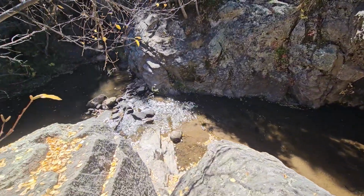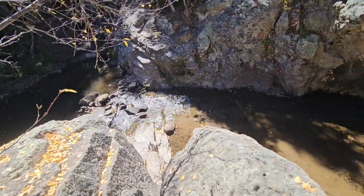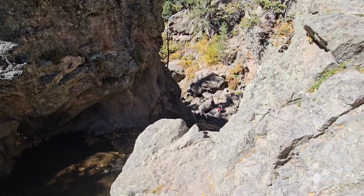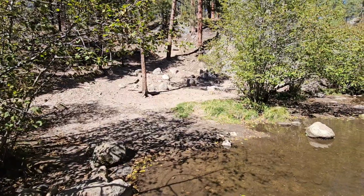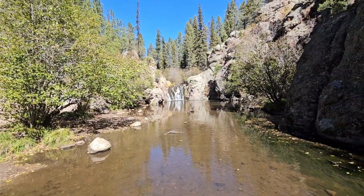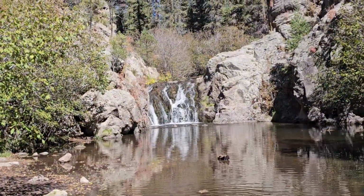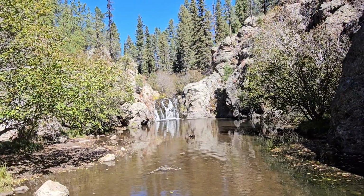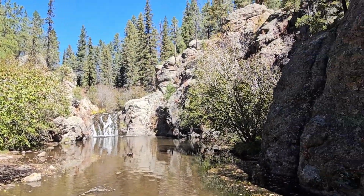This is on the other side of the big waterfall. There's a little river, and then we found this little spot on the other side with a baby waterfall, and it was pretty beautiful. The leaves were starting to change, and I just did not want to leave this spot.